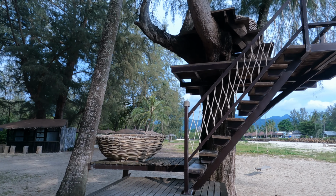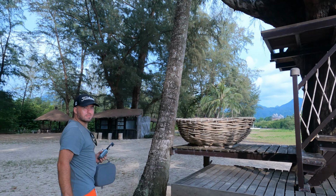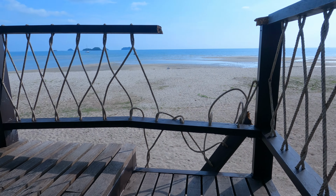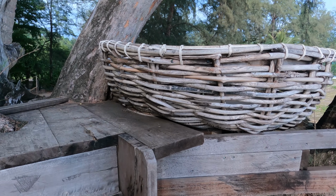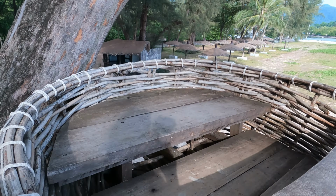Okay, so finally the people have left, so it's our turn now to go up. So we've got our first one that looks a little wet. Let's go up. Oh my goodness. Yeah, looks a bit broken. Aww.